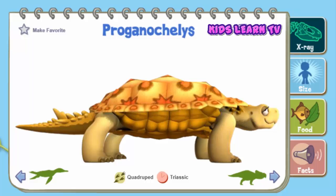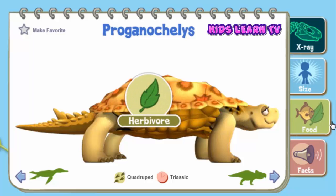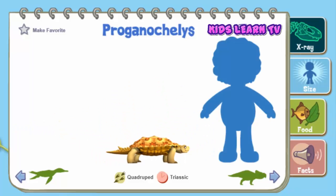Proganochelys. Proganochelys was believed to be about 3.3 feet in length. Other turtles, such as the leatherback sea turtle that exists today, can grow over 6 feet long and can weigh over 2,000 pounds. This ancient turtle lived on land most of the time and probably fed on a variety of plants. Let's compare it to something we know the size of, a kid like you.